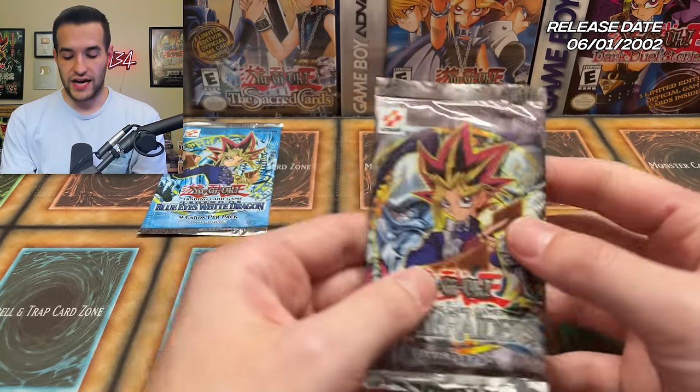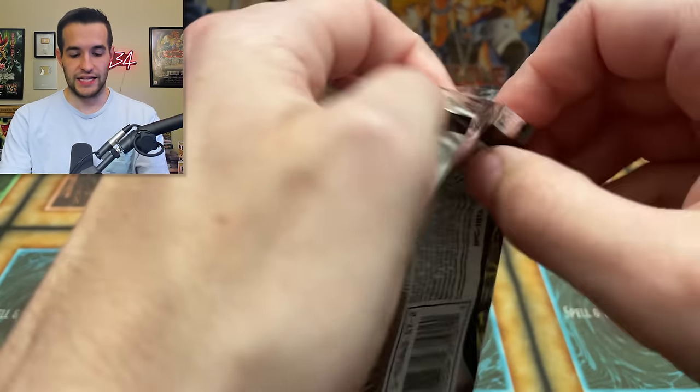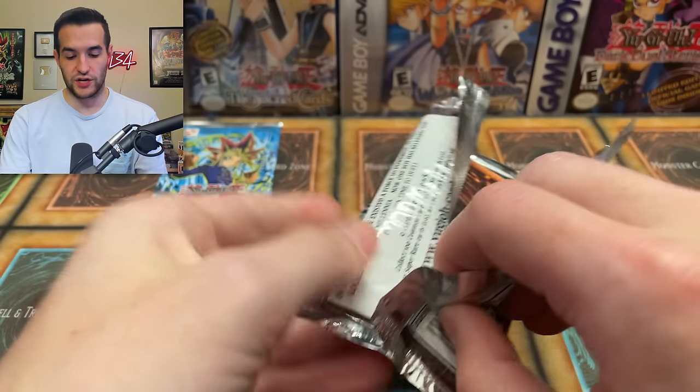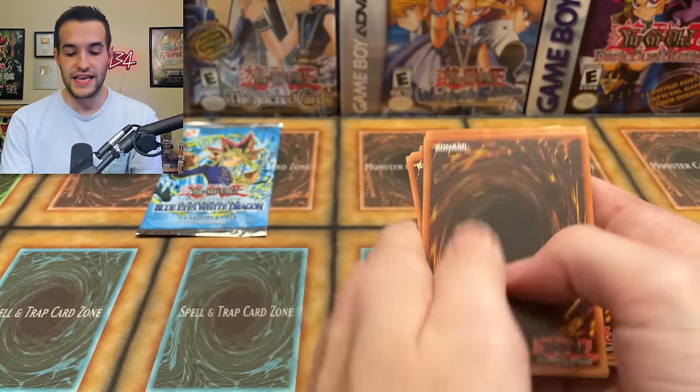All right, Metal Raiders time. First edition. Will we get the first edition of Ganyu Moth? Let me know in the comments. Let's go. I would take Summon Skull, Beast Skull, Solemn Judgment, anything. Any ultra rare would be amazing. Even the Horn of Heaven, I would be happy with, guys. Even the Horn of Heaven.